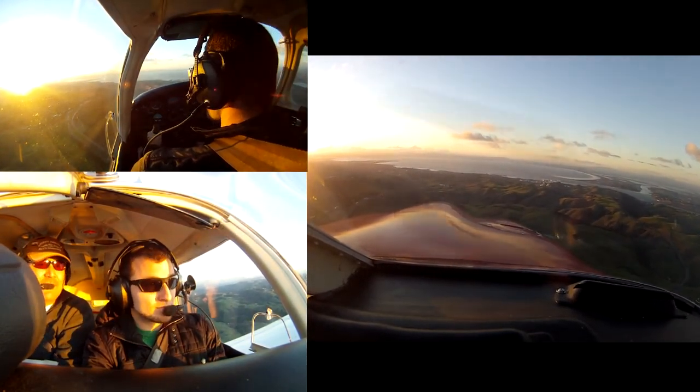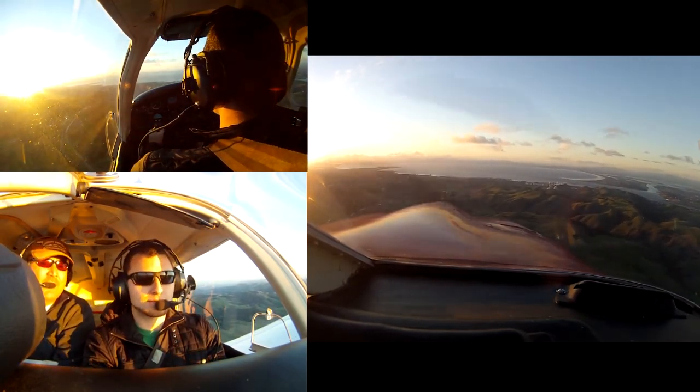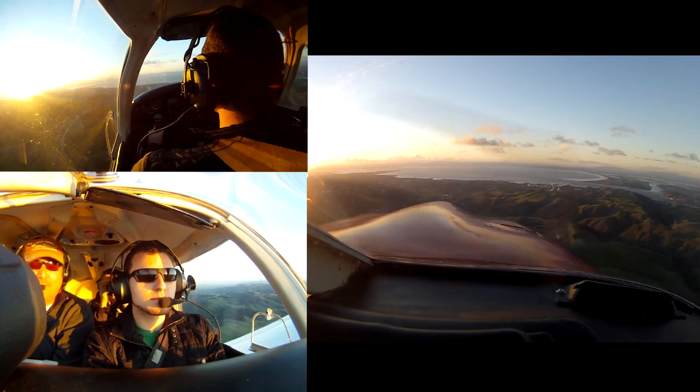So now once we cross 80 on the outside, we're going to actually turn and head towards the north tower of the Golden Gate Bridge. Alright.